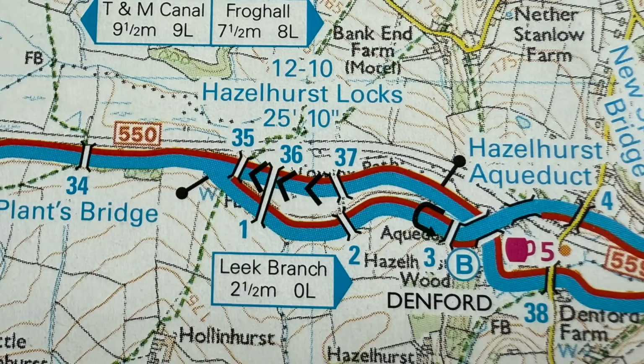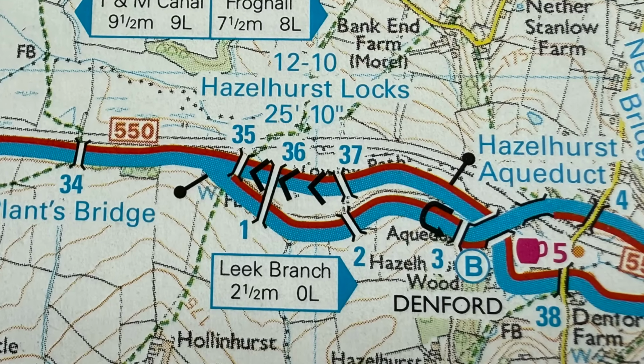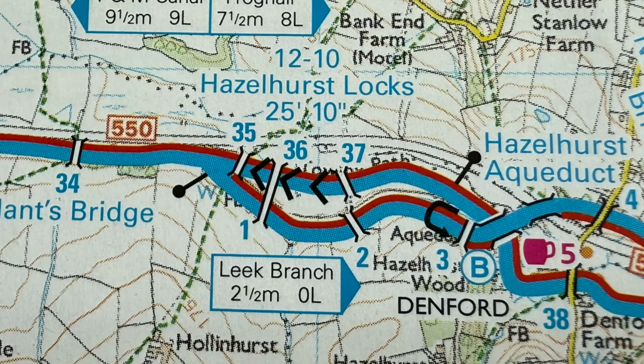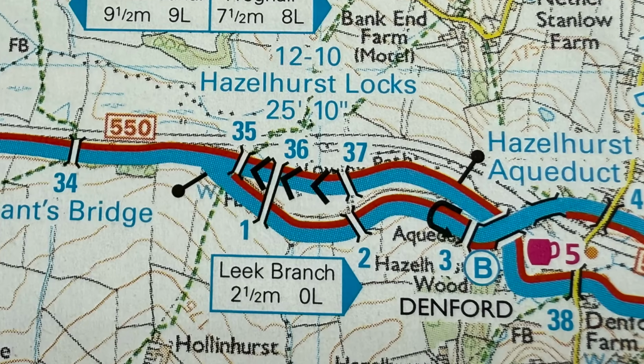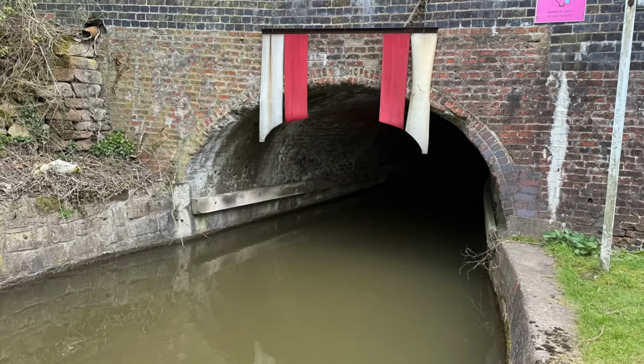And so there's 3 locks heading down, and I think the second lock is the one that's being maintained now, so I've got to take a right turn and take the Leek Branch rather than down to Foghall, and then when the lock's fixed we'll come and do a U-turn and go down to Foghall, hopefully through the tunnel into the basin at the end.